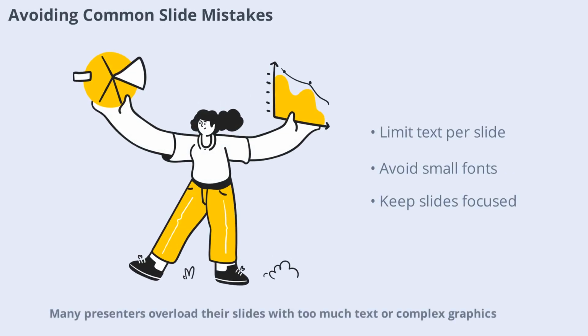Many presenters overload their slides with too much text or complex graphics, making it hard for the audience to follow. Avoid using small fonts, distracting animations, or clashing colors. Instead, focus on clarity and simplicity. Each slide should convey one main idea. By avoiding these common mistakes, you ensure your slides support rather than distract from your message.